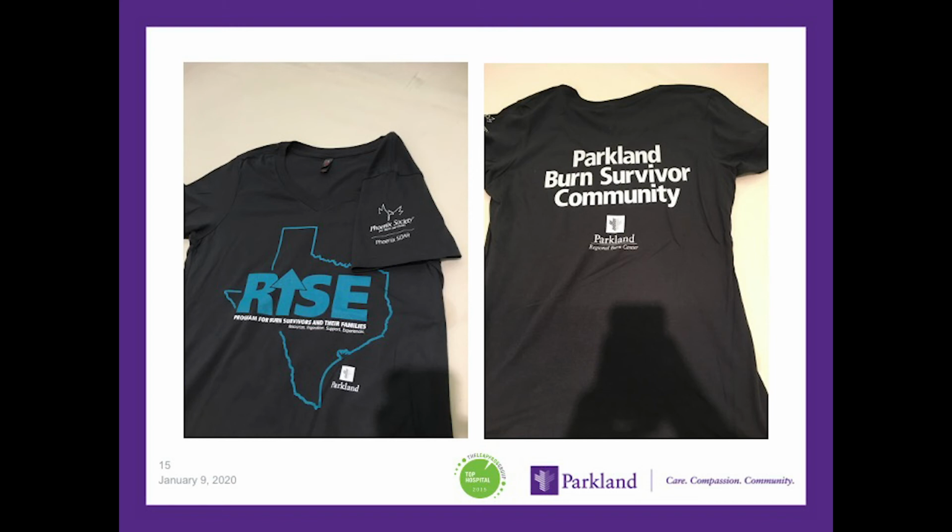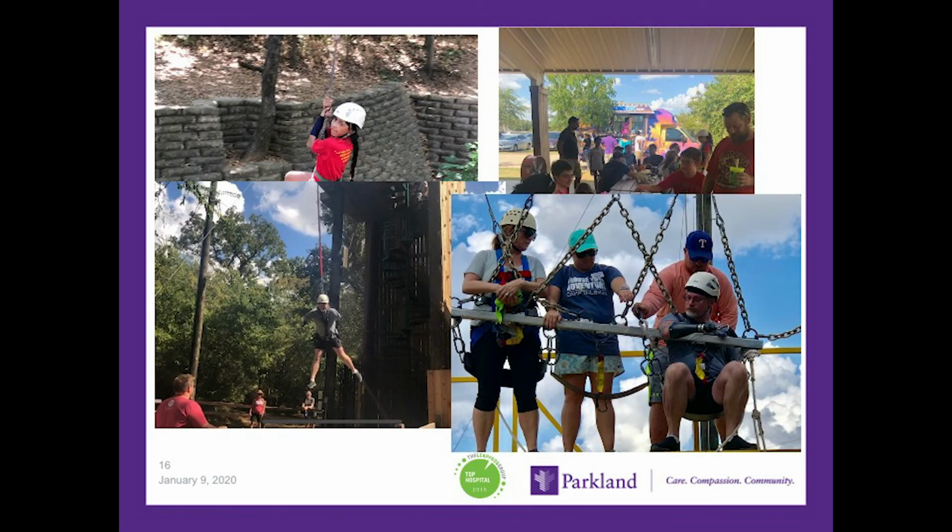We did an order for staff, and we got the Phoenix Society's permission to put the Phoenix SOAR logo on the sleeve for our peer supporters. So if you were a trained peer supporter, you got special shirts that had the Phoenix Society logo on it.